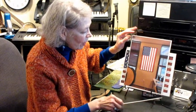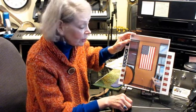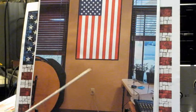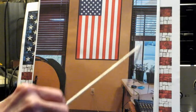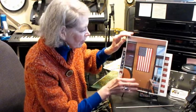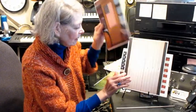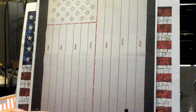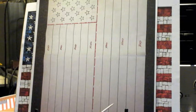Also, when we frame our pieces, the 2 pieces we're going to make, we're going to frame them in dark stained wood, because you can see all of their interior things are stained dark. So we want to match the way their interior is done. This is the design for the flag, and it's also going to be 48 inches long and 28 inches wide.